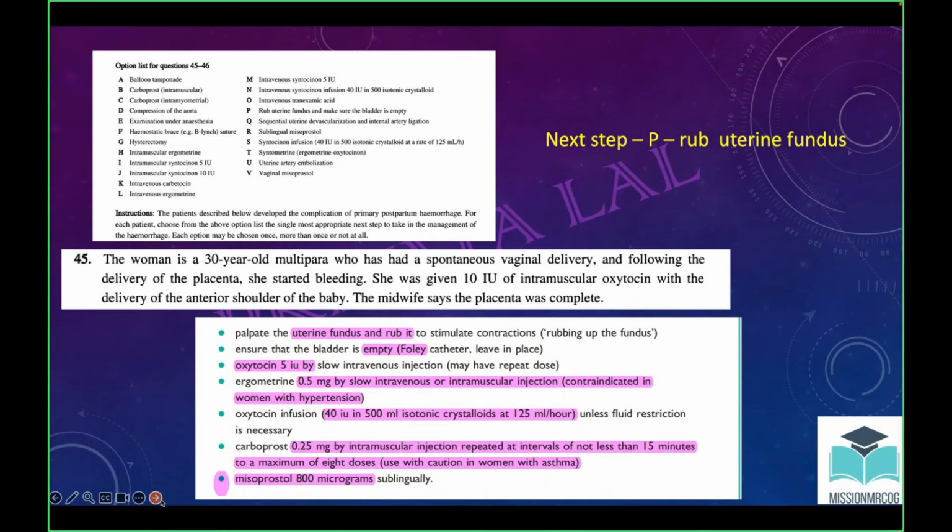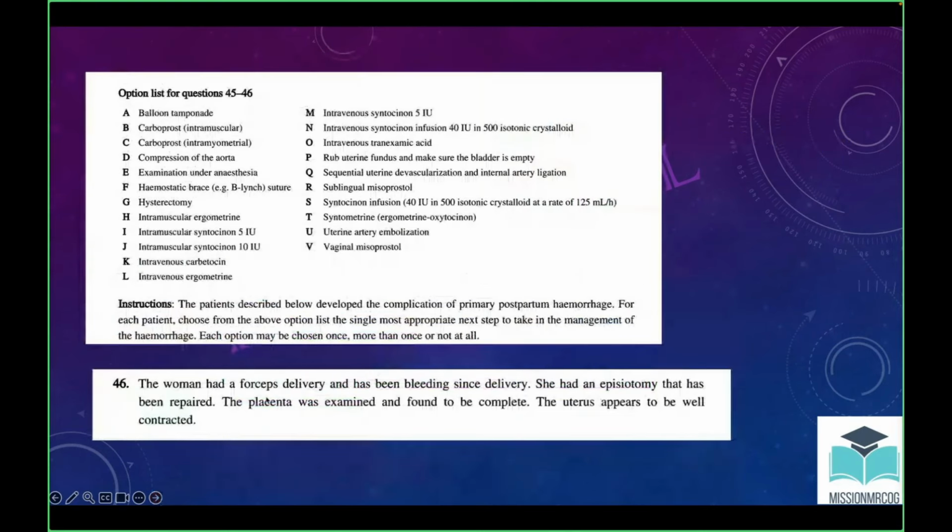Woman has forceps delivery, episiotomy has been repaired. Placenta found to be complete. Uterus is contracted. Now the uterus is contracted, atonicity is not there. Placenta is not the cause. So what could be the cause? What to do now?